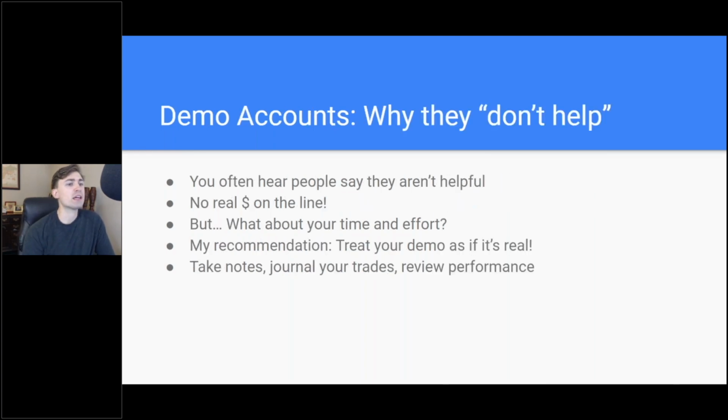So demo accounts, why they don't help, right? A lot of times you'll hear people say, oh, demo accounts don't help because there's no real money on the line. My opinion is that's kind of not true. And here's why. Sure, there's no money on the line, but your time is on the line. What about your time, right? If you're spending all this time and effort building strategies, and then you're demo testing to prove a methodology that you've worked so hard to test, that's your time on the line.